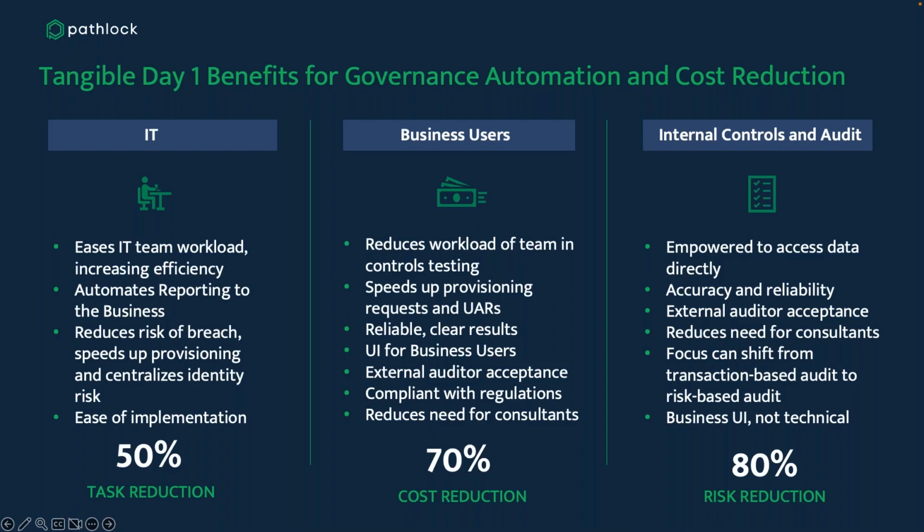External auditor acceptance, because they're going to have access to the Pathlock cloud system where they can pull their own reports to make it much faster. You're not dealing with Excel files or searching through emails. You can have one consolidated place for all of the reporting, so it reduces the needs on the consultants, and those auditors are going to be able to do their job much quicker. So about a 70% cost reduction there.